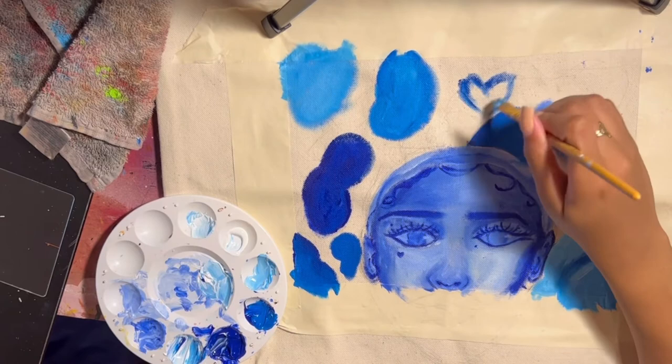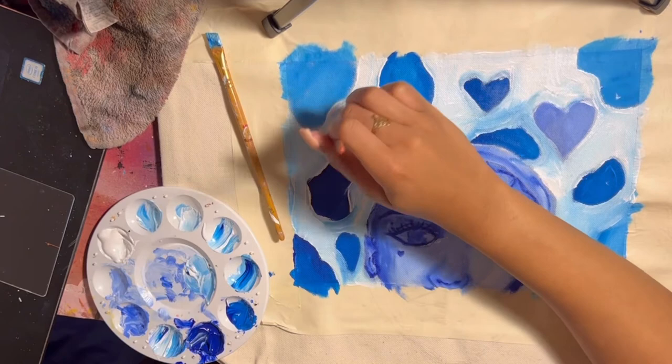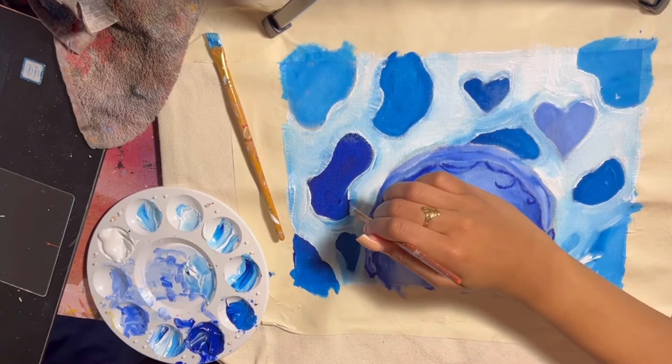Like me doing these shapes right now, I have no plan at all. I'm just going with it. Watch that. You see, I just kind of messed up the whole thing. That's what you would think. But then as I'm looking at it, I'm like, hey, that's kind of fire. You feel me? So I let it go and I just let it do what it do. That's what I mean by just having fun with the process and just going for it.